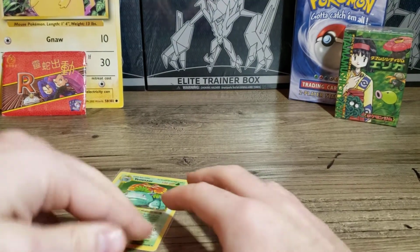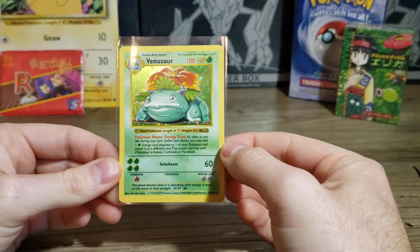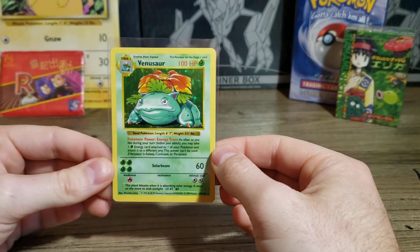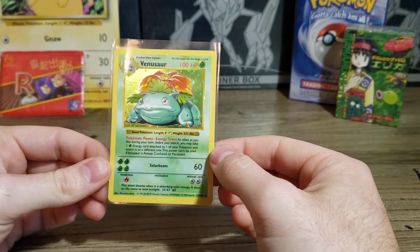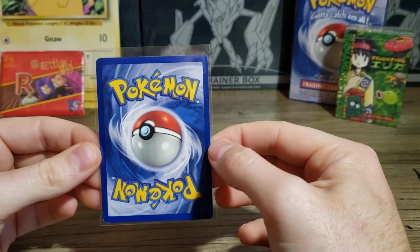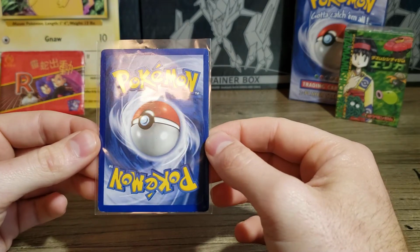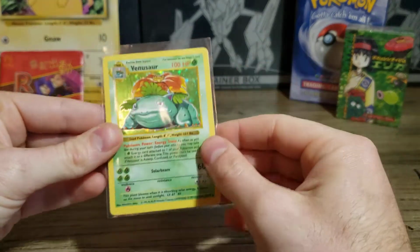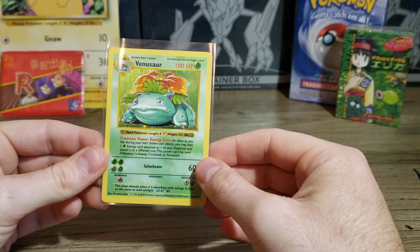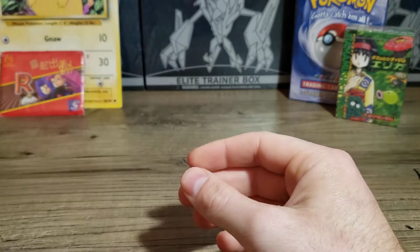Number 2, if I can get it up, is a Shadowless Venusaur. This is one of the ones I needed. You guys saw the Blastoise I got, I don't know if it was a week, 2 weeks ago. So I've got a Venusaur to add to it. So now, of course, I'm missing the Charizard. This is a really nice quality Venusaur. I paid $80 for this. And you guys know this thing goes up to above 120, 140 for quality. So I think it was a good buy.